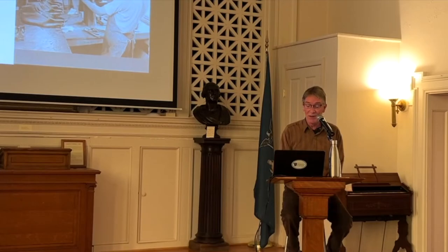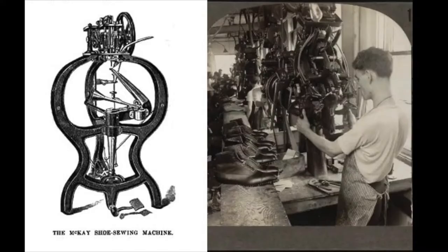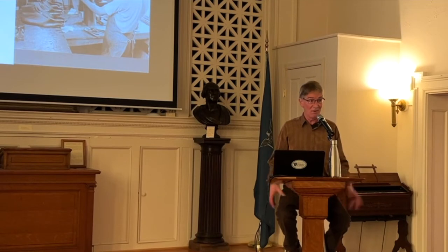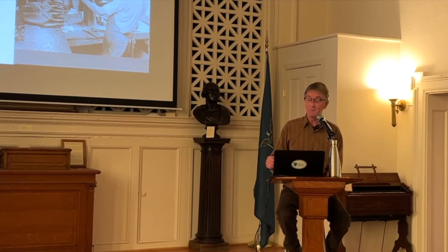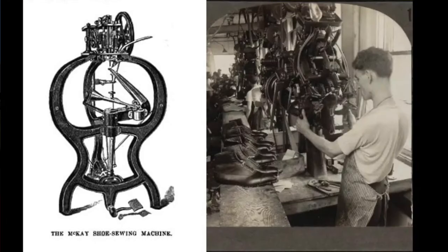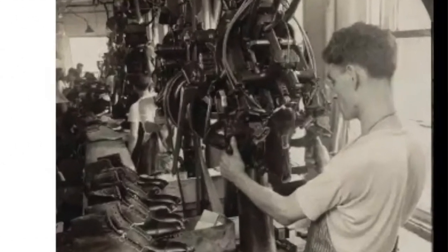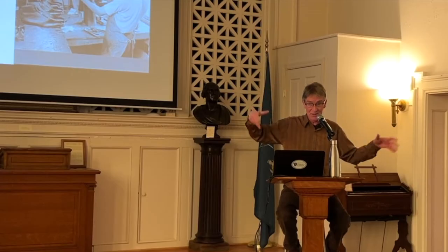But the big one is the McKay sewing machine, which does the hard sewing, which is the soles. This was a tremendous innovation, and it could do the work of probably 10 people. It's documented that these were widely adopted in the shoe factories in Utica. There's a gentleman on the right operating one of them, probably a more modern version of the machine. At first they were hand cranked, but eventually you had a steam engine and belts.